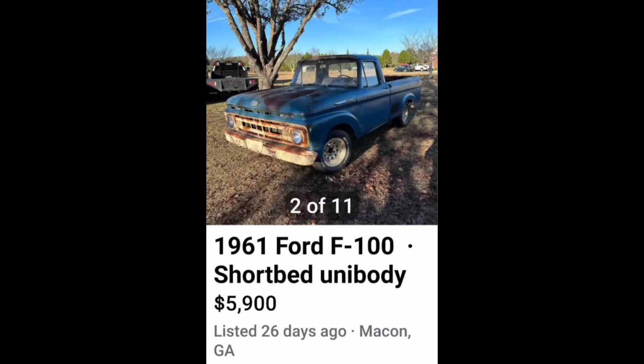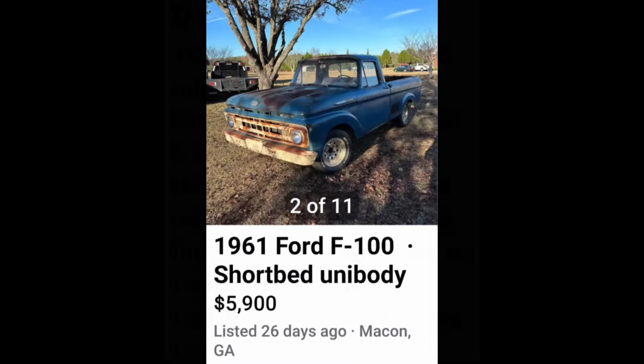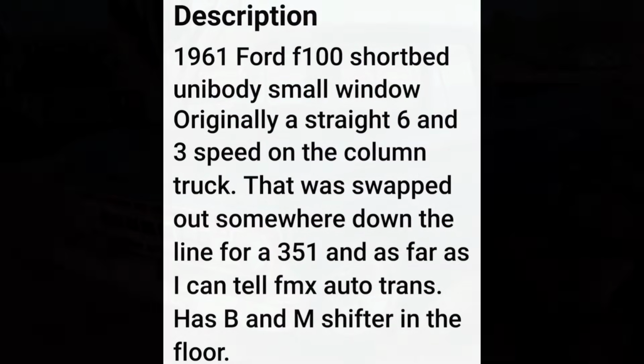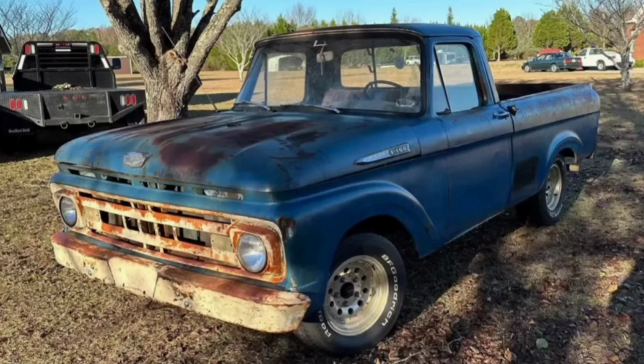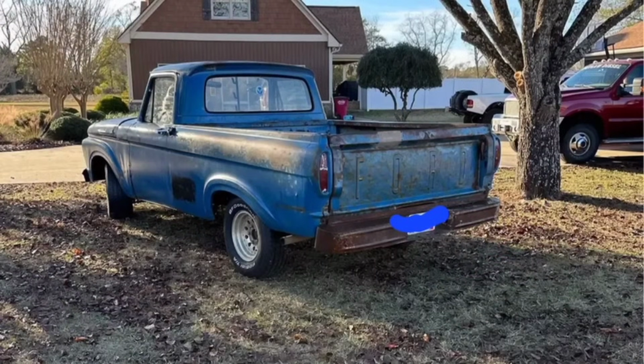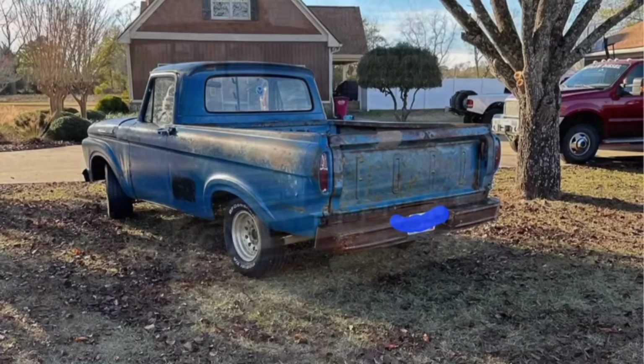Next, the 1961 Ford Unibody for $5,900. Seller claims this used to have an original straight six with a 3-speed on the column, but somewhere over the years they swapped it out with a 351. So all the hard work of swapping it to a V8's already been done for you, boys and girls. I don't know about you guys, I actually like the unibody Ford pickup truck. I thought they were pretty cool.